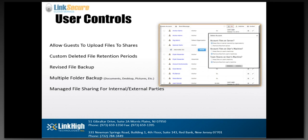Some of the user controls we have allow guests to upload files to shares. We have quite a few CPAs as clients, and during tax season, they allow their clients to upload their QuickBooks files, PDFs of their expenses, any financial document. A guest is not considered a user. You can have unlimited guests to upload files as long as it doesn't go past your storage plan.